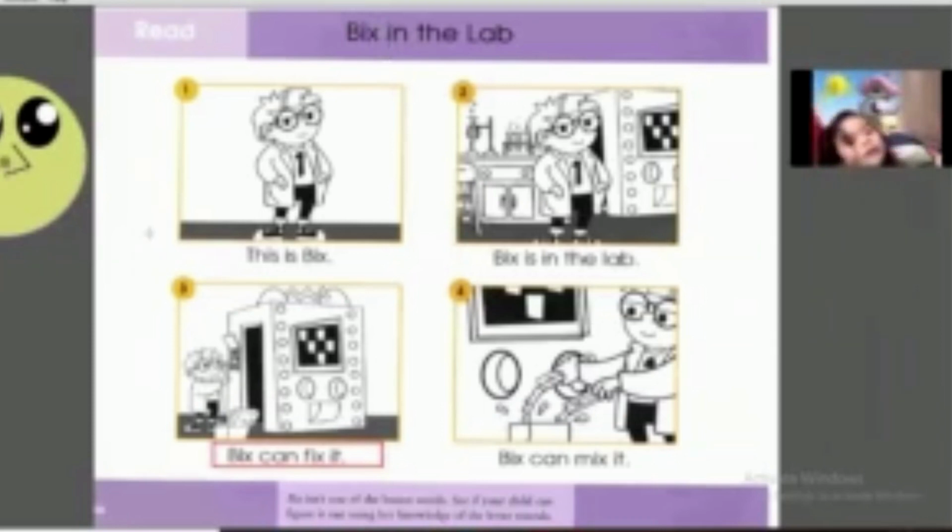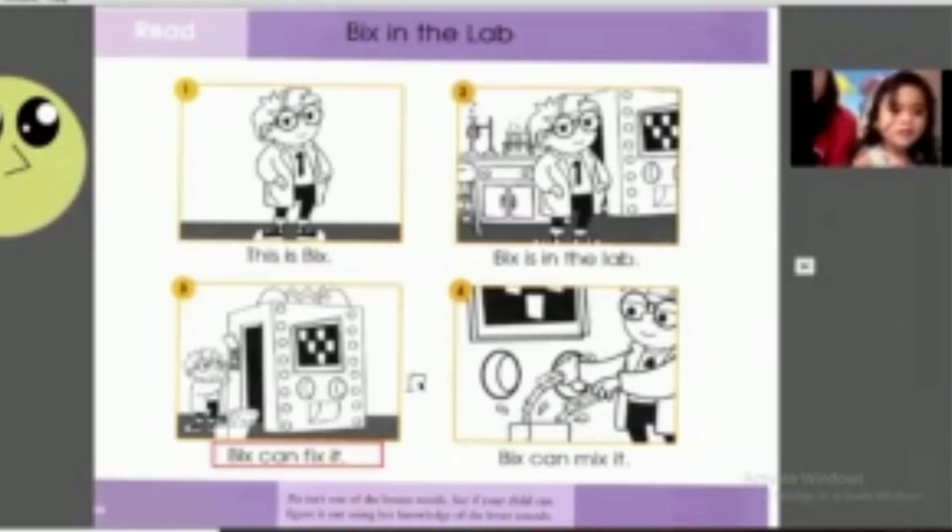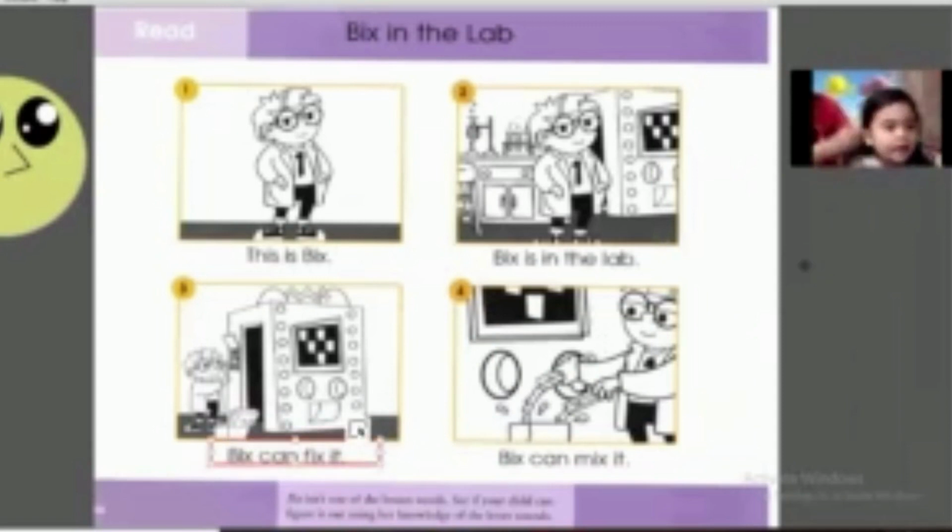You are making the nose. I'm not so good at making the nose. You will make the nose. I will erase it later. I want to finish everything. Go. You read it a little. Who can fix it? Mix can fix it. What can Mix fix?